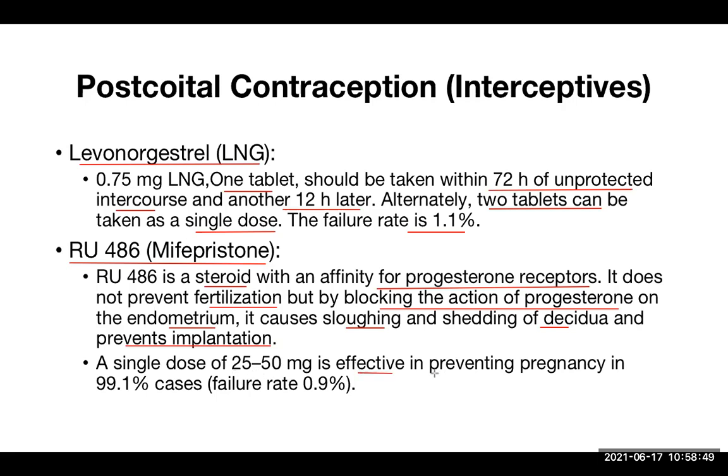A single dose is effective in preventing pregnancy in 99.1% of the cases, and the failure rate is just 0.9%. So among all of them, the failure rate is minimal in mifepristone or RU-486. But it should be easily available. That also matters. For example, one couple, they are not sure about this one, and then they went to the medicinal shop and asked for all of these, but it should be available there at that moment, isn't it? And oral contraceptive pills are very easily available everywhere. But these days all of these drugs are available if that medicinal shop is a little bit of a quality one or a better one.